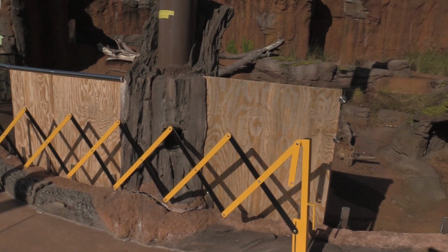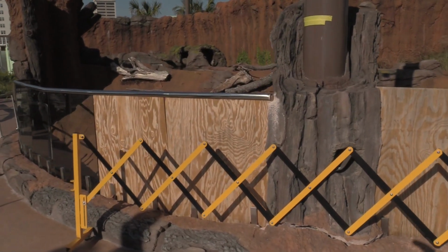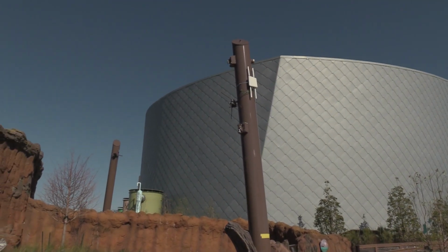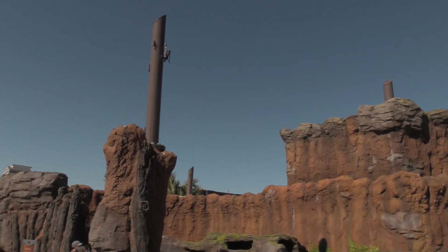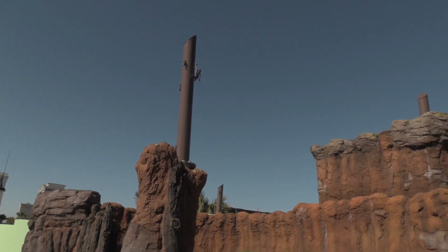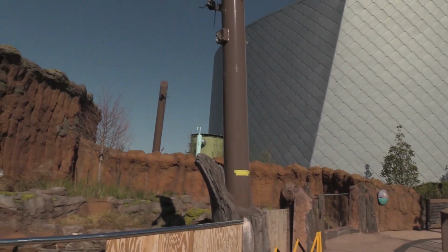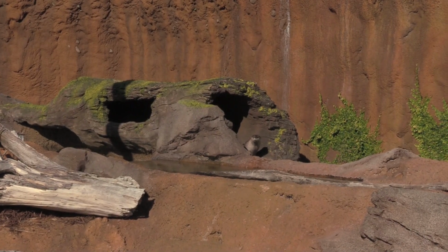Now this is just a little bit of the damage that the facility sustained during the hurricane from October. The damage included one of the sails for the shade. You see the shade sail is missing. That's what caused the damage to the glass here. But they are working on getting it replaced. See the otter sticking his head out.